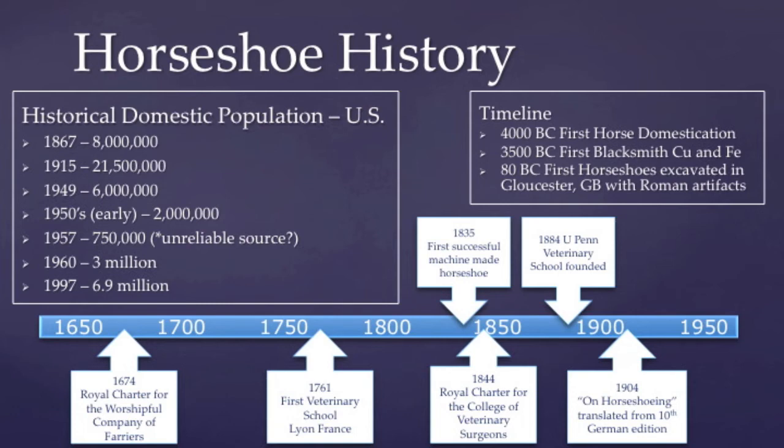The original notes of this manuscript are all in the Fairman Rogers collection. All of the original illustrations, done as schematics of this shoe right here, are all part of the Fairman Rogers collection. What we've done is continue to add to this collection since then.